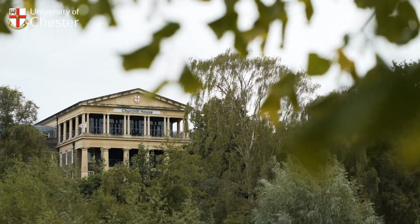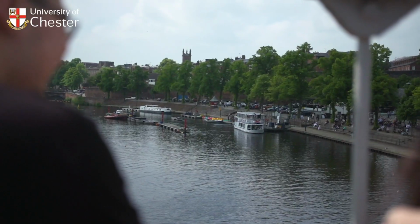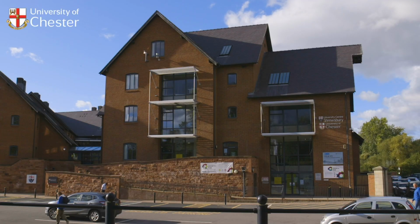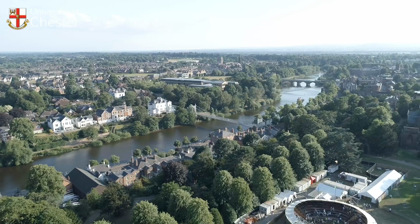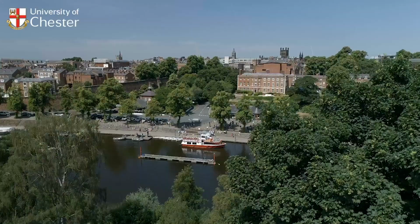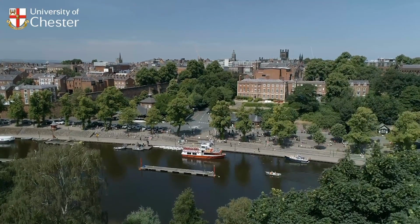If you choose to study with us, this is where you could possibly be studying at Queen's Park or at University Centre Shrewsbury. We're lucky that Chester Business School is just on the banks of the stunning River Dee, just a few minutes walk from Chester. If you're studying at University Centre Shrewsbury, you're in the heart of the town, and again with great access to the Northwest and the West Midlands. Here at Chester, we're situated in the heart of the Northwest, just an hour's drive to Liverpool or Manchester, and a 2-hour direct train ride to London.